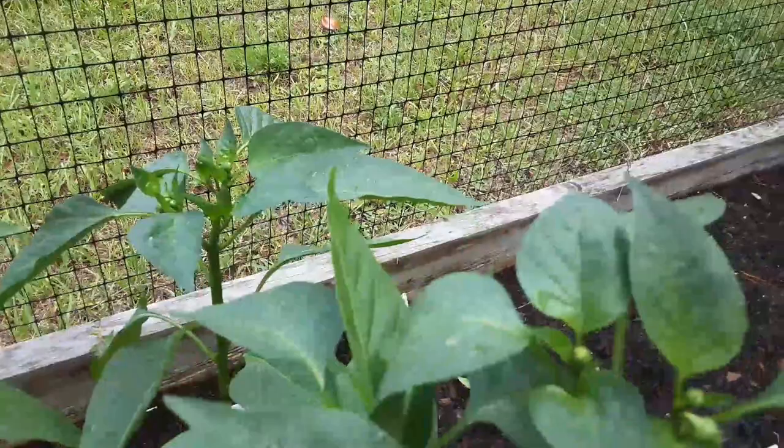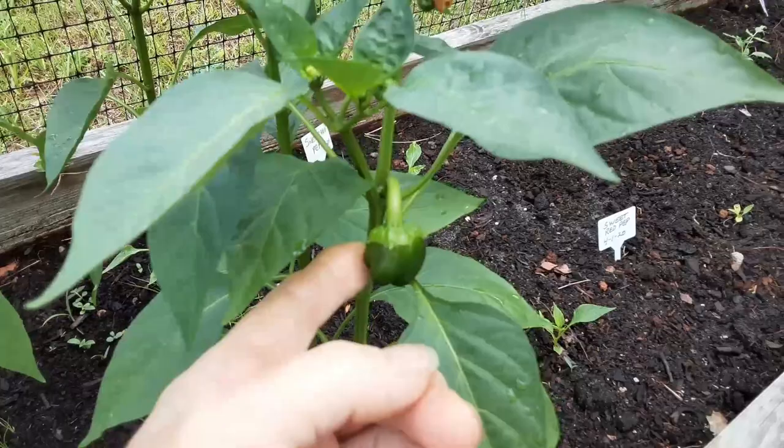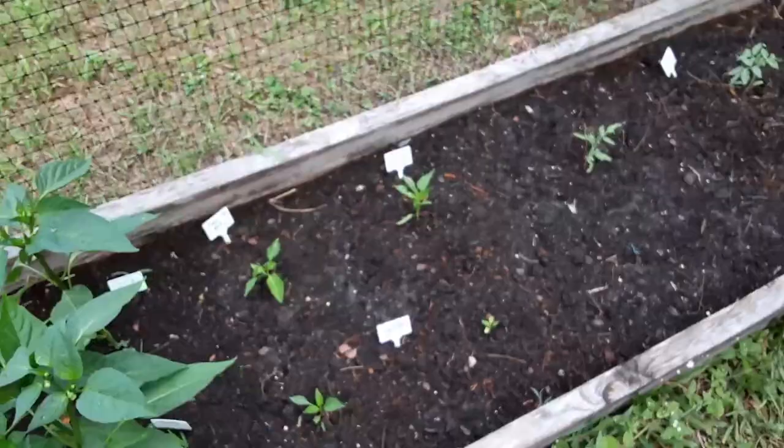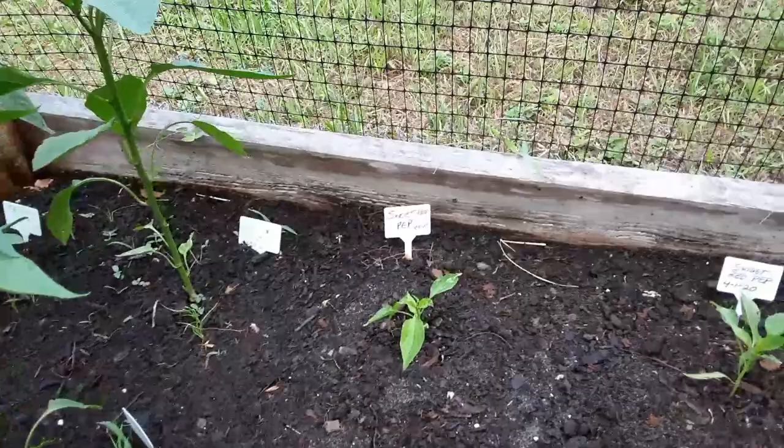And pepper! Yep. Last year I gave the first pepper of the year to the neighbor. I'll probably do that again this year. Just as, you know, an offering. Here, those are green peppers. And here I've got some sweet red peppers.